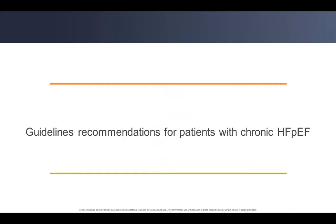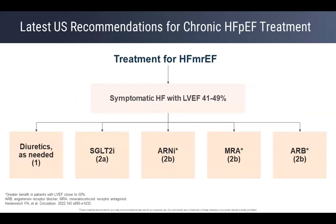Then just a few words on heart failure with preserved ejection fraction. The key thing in the management of heart failure with preserved ejection fraction is to look at the etiology and address the etiology. Having addressed the etiology, there are drugs that can also work here. As we said, diuretics, use them across the board. Then SGLT2 inhibitors, you use them across the board. So if a patient has heart failure with preserved ejection fraction, that is the first drug you would think of. So it's a class 2A recommendation.